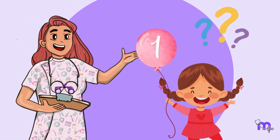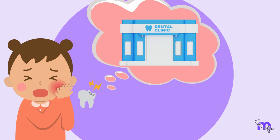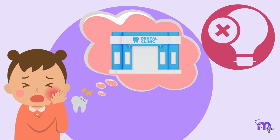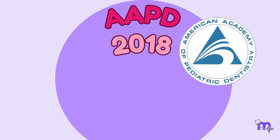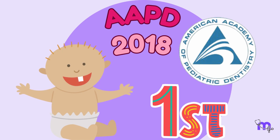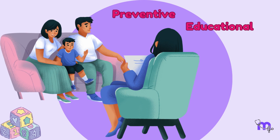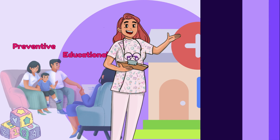So, when does the child need to see a dentist for the first time? The common thought is that a dental appointment is required only when the child experiences discomfort or pain. But this is a wrong notion. AAPD in the year 2018 recommended the first visit should be initiated as soon as the first tooth erupts in the oral cavity or within the first year of birth. The preventive and educational aspects start much earlier with parental counseling. It also helps the children familiarize with the environment of the dental clinics and the pediatric dentists.